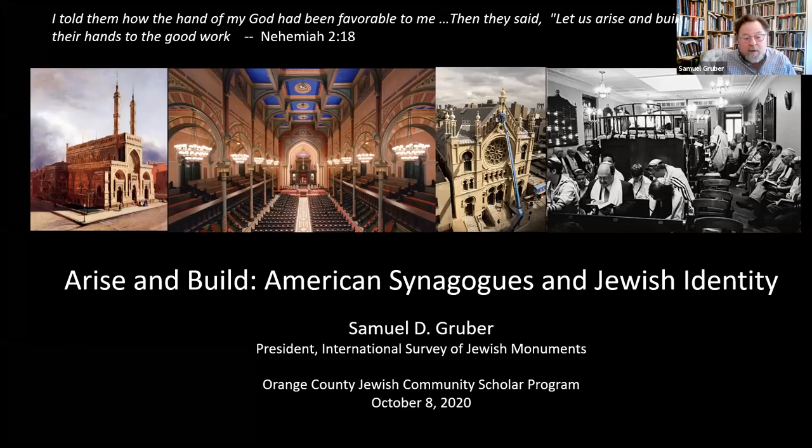We're working with a number of people around the country to identify, document, and photograph the surviving synagogue stained glass in older synagogues, and also to do better documentation of the more modern synagogue from the post-World War II period. You'll see some of the wall painting and a little bit of stained glass today, and more of the stained glass next week.